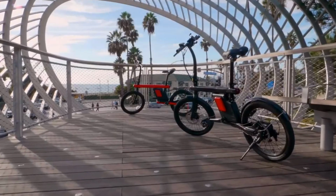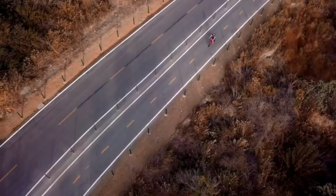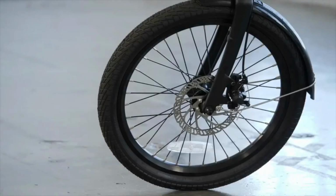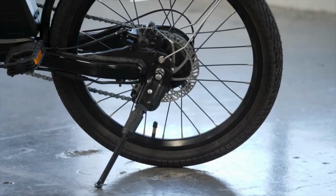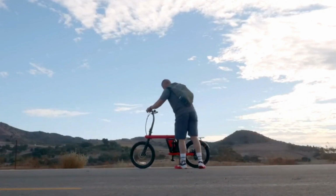Live in the city? The foldable frame means Cycle fits anywhere: train, office, or apartment. It's more than a bike, it's your urban freedom machine. Lightweight, tech-loaded, built to cycle through life.